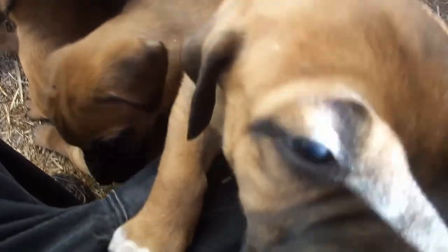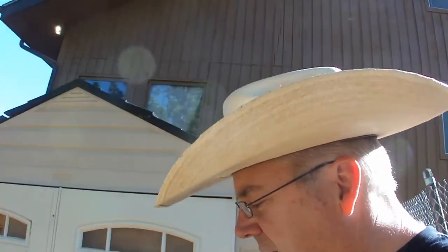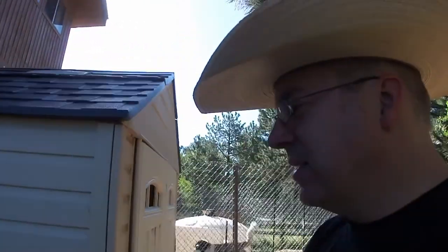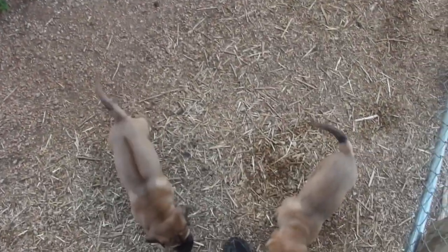Oh, look at all the puppies. So I'm out here feeding the puppies, playing with the puppies. And I keep thinking about those flies that got into this tough shed. If you look back at my video, there's like 10,000 flies that went in this thing. I couldn't even believe it.